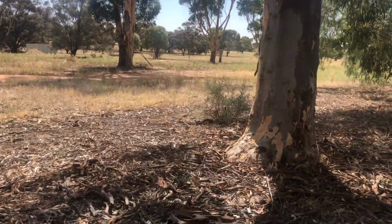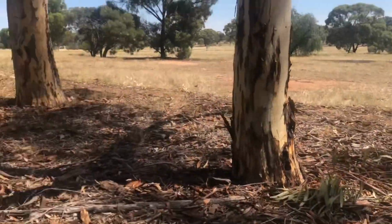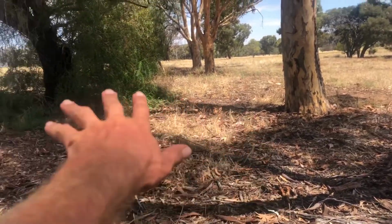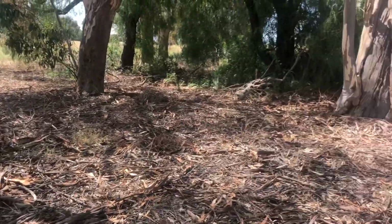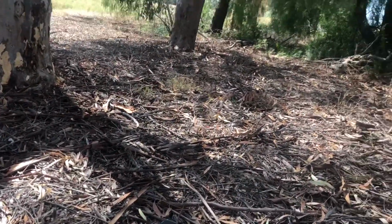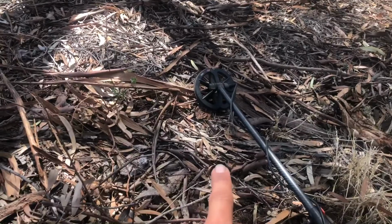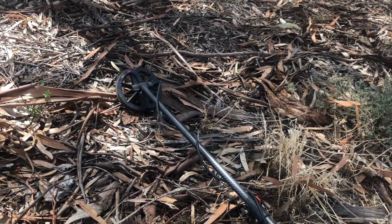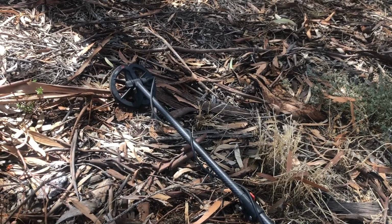Pretty hot out there, so I've moved into the trees here, into the shade. I won't say I've done a good job, but I did try to do all this when I first came here in amongst these trees, because there used to be a fence along there, and this was the edge of the showground, and I'm sure everyone used to like the shade. I did use my bigger coil, and I'd sort of roughly done here, but I thought, why not pick an area and just go over it, see what I've missed.